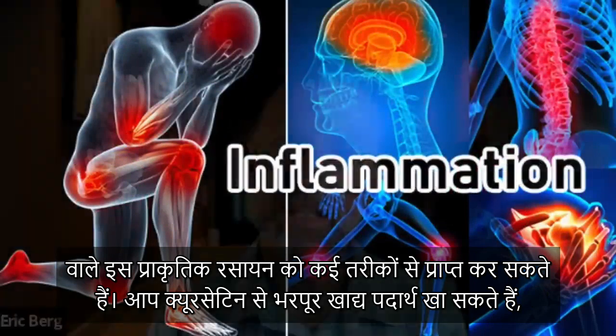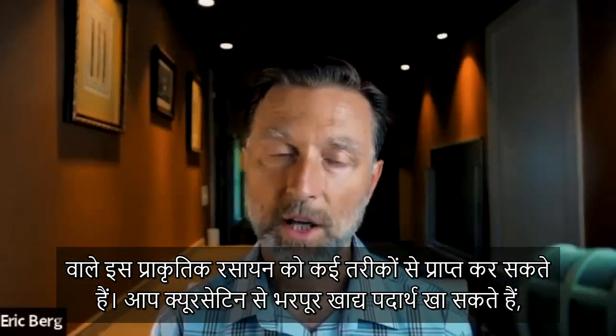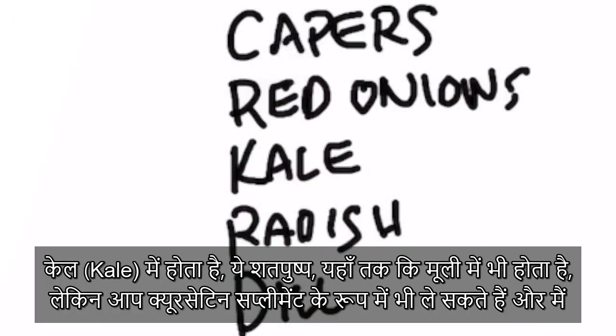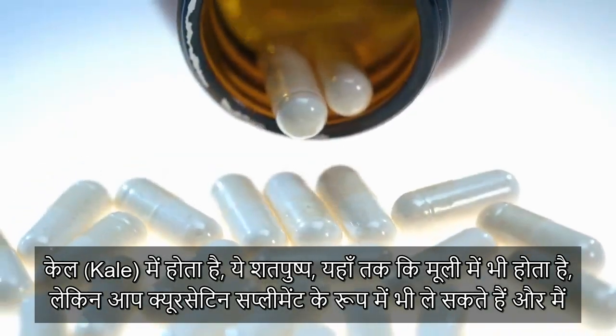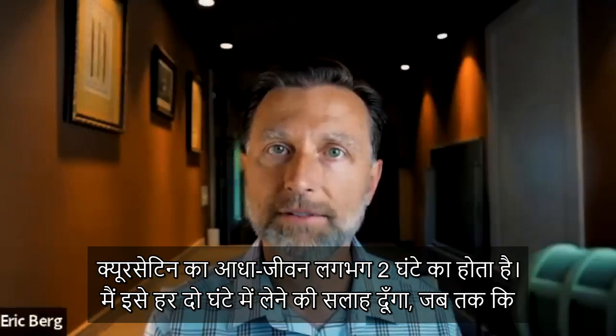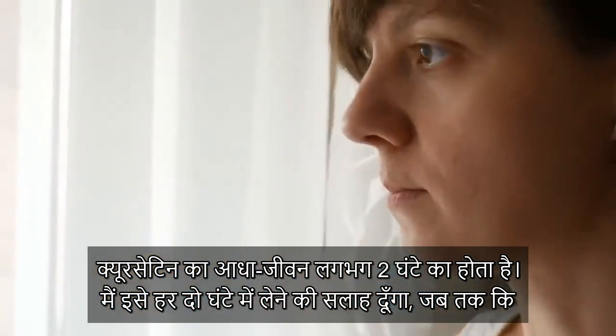Now, there's several ways we get this natural plant compound. Okay, you can eat foods high in quercetin, which would be the red onion, especially the outer part close to the root. It's in capers, it's in kale, it's in dill, and it's even in radishes. But you can get quercetin in a supplement. And I would recommend taking it in quantities between 400 and 600 milligrams, depending on your size.